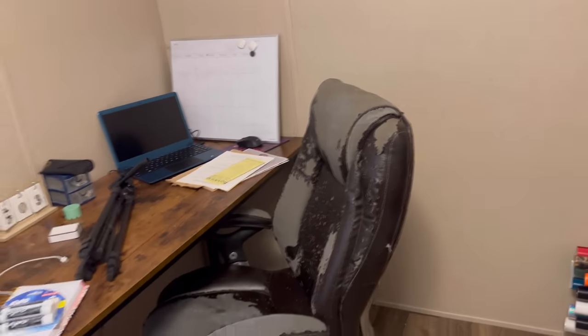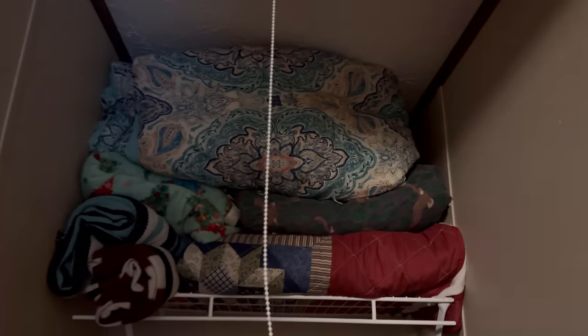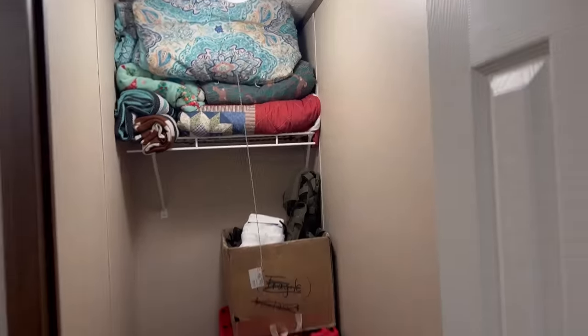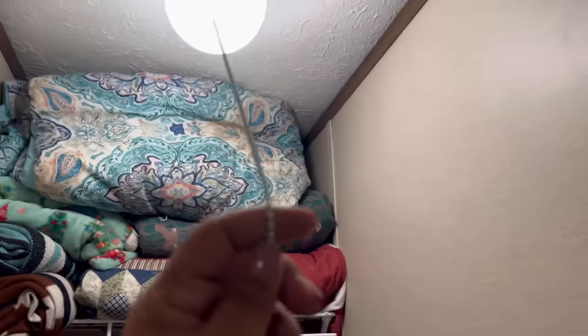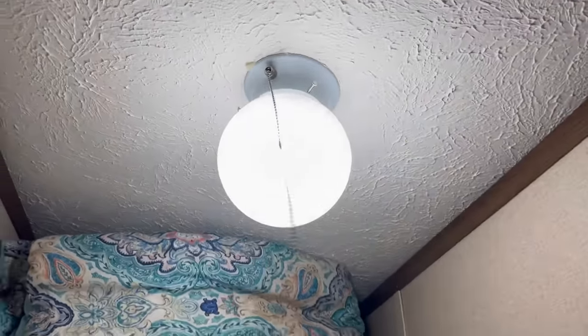Y'all, this computer chair has seen better days. I actually need to get a new one, but I'm not worried about that right now. This room has a nice size walk-in closet, which I'm using right now for all our blankets and stuff. I had to buy these little extender things because I'm too short to be reaching up there. So there's that.